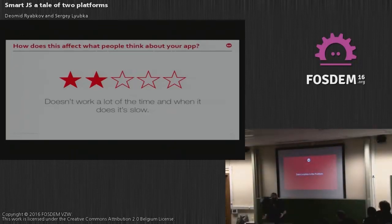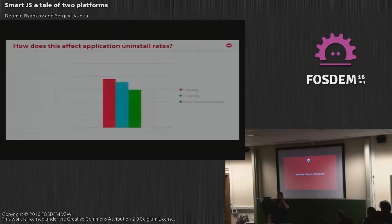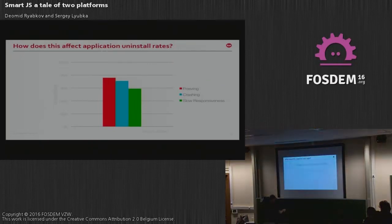The problem is data allocation. To make this work, you have to have local data and be able to sync the data when you have network, when you're online. So that's the idea, to have the best user experience possible.